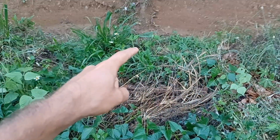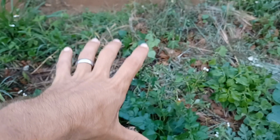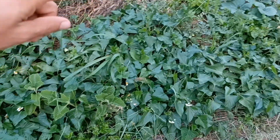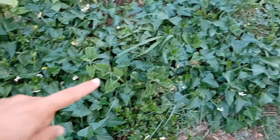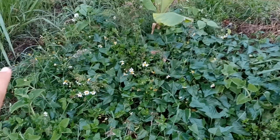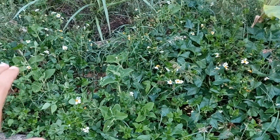We've got a chaya plant back in here. This area is riddled. We've got cassava poking its head up, riddled with plants. And like we've got the watermelon, we've got the sweet potato, more Cuban oregano. And this dense carpet facilitates microbial activity beneath it.